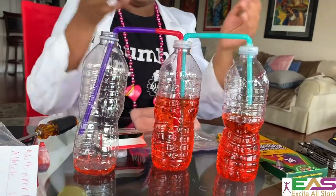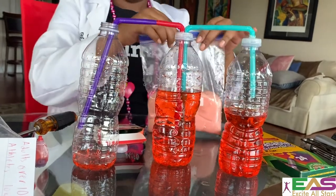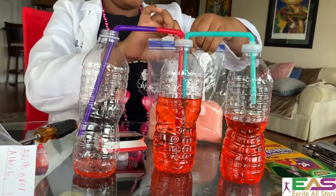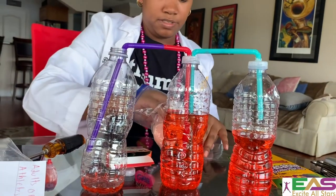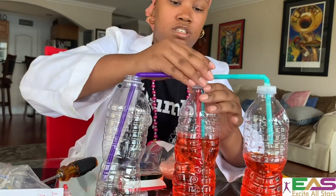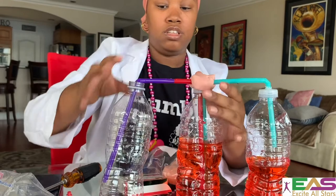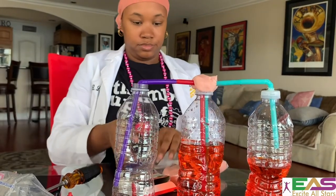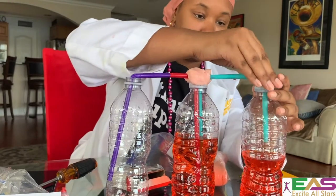So now, as you guys just saw, I had some of my blood come out, but it's okay. That's what we have the Play-Doh for. I'm just going to take some of this Play-Doh, and I'm going to mold it around my straws like so. There we go. Or if you have clay, you can use clay as well.